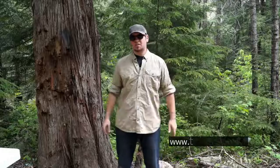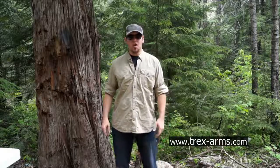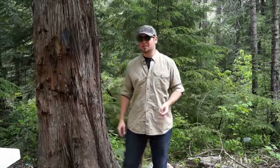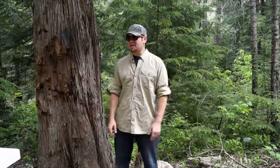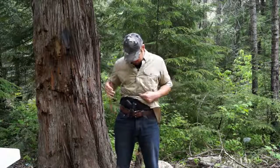On a new-ish company called T-Rex Arms Kydex. They have a great website for customizing your holster, and what they specialize in is appendix carry holsters. Now, that's not really my thing. I've never carried appendix before, except for the past couple of months to test out some of these T-Rex Arms holsters, and today I have this guy on me.